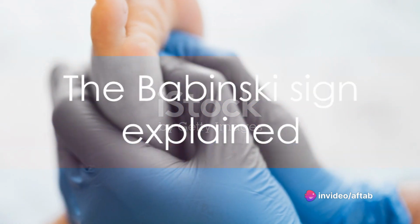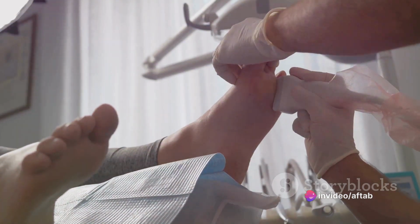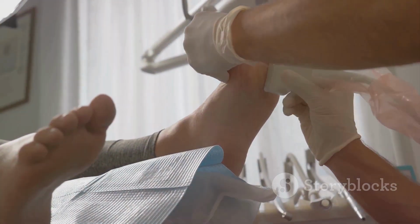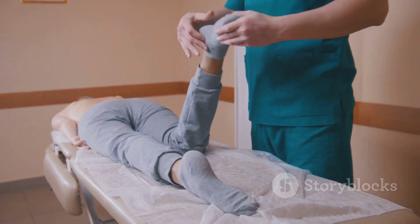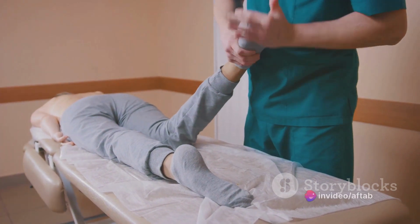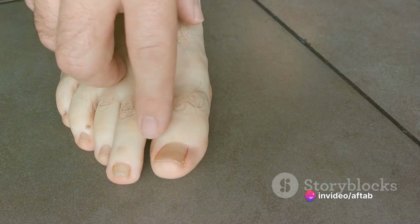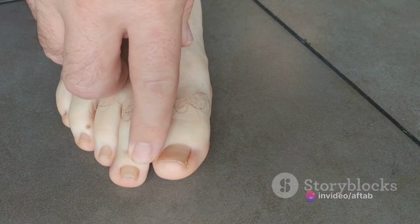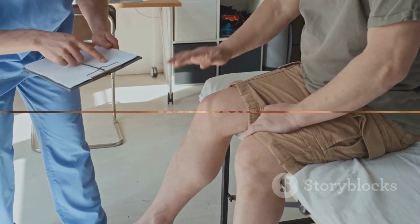The Babinski sign, named after the French neurologist Joseph Babinski, is a telltale movement of the toes in response to stimulation. When the lateral part of the sole is stroked, a normal response in adults is the curling down of all toes, known technically as plantar flexion. However, in some cases, the big toe extends upward while the other toes fan out. This unusual reaction is the Babinski sign.